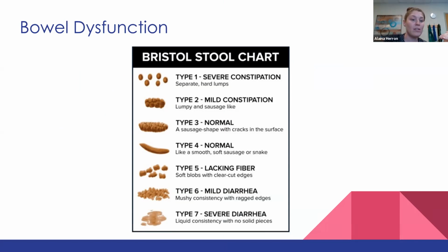So basically that means you're having good fiber in your diet, you're drinking enough water, things like that. If you have type 1 or type 2, that means that we need to start to soften the stools up. Type 5 to 7, that's where we need to make sure that we're bulking the stools up more. So trying to stick within that 3 to 4 range is the normal.